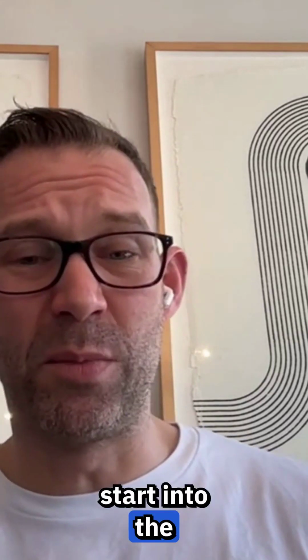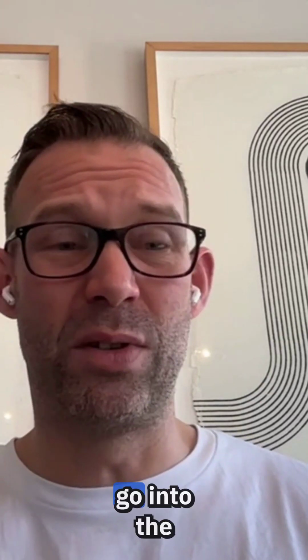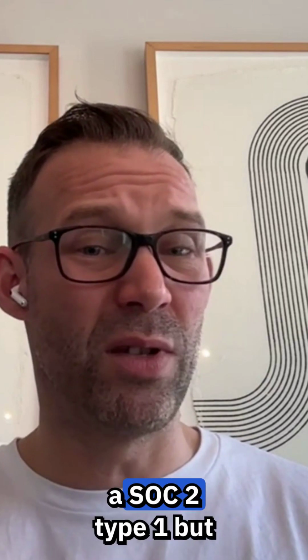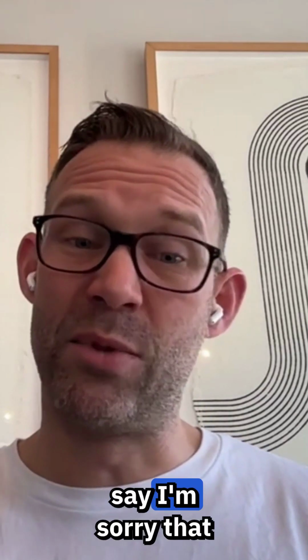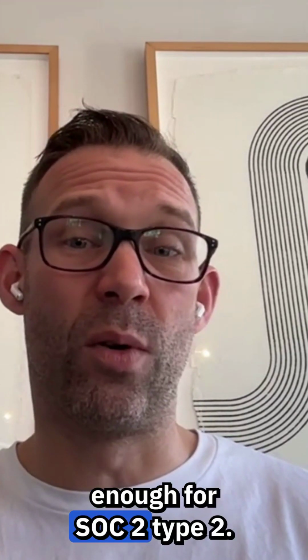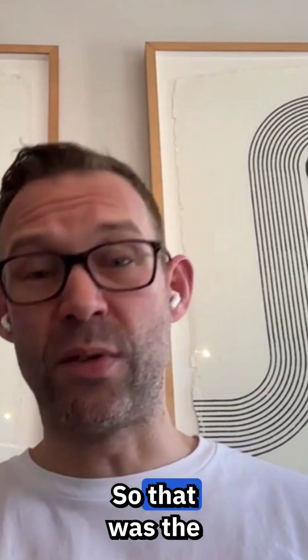Before you even start the observation window, it doesn't matter if you go into the observation window without a SOC 2 Type 1. But if you skip that, you might find that when it comes time to audit, the auditors will turn around and say, I'm sorry, this is not good enough for SOC 2 Type 2. So that was the first part. Make sure that you're in shape before you start.